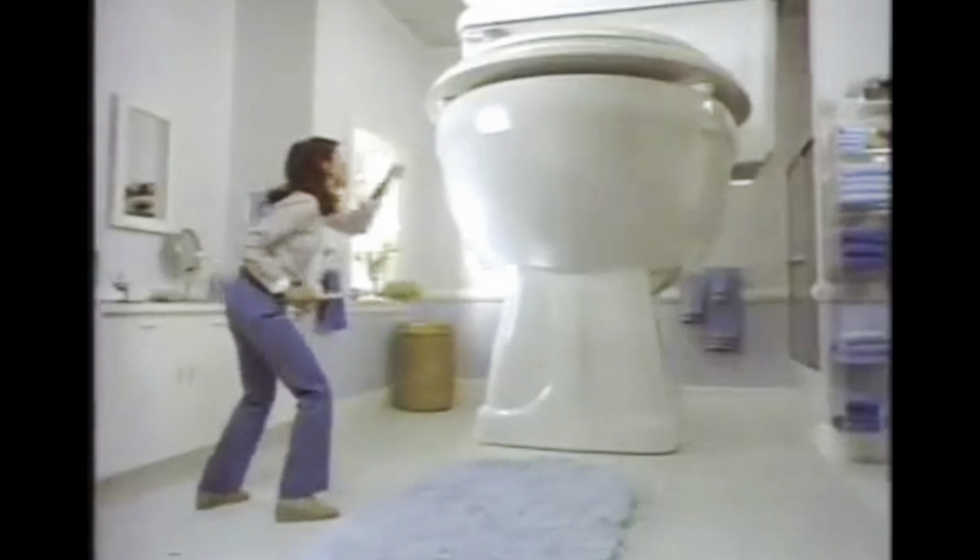Okay, Toilet Bowl, you think you're a big problem? Not anymore. Don't be bullied by your bowl. Bully your bowl instead.